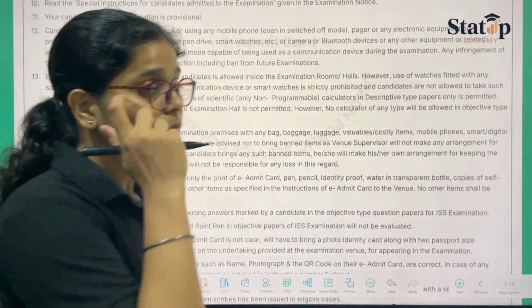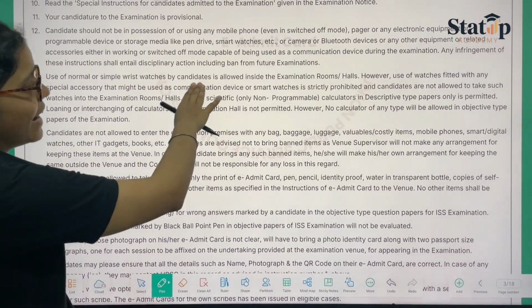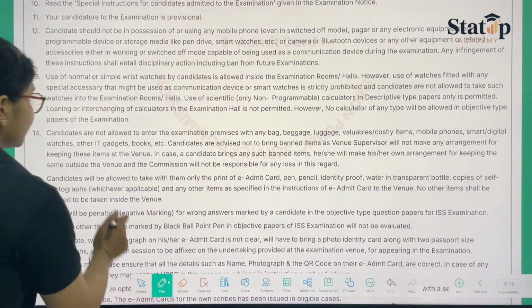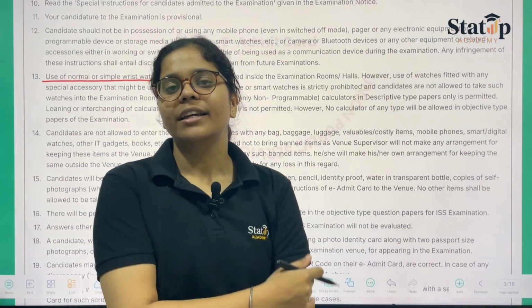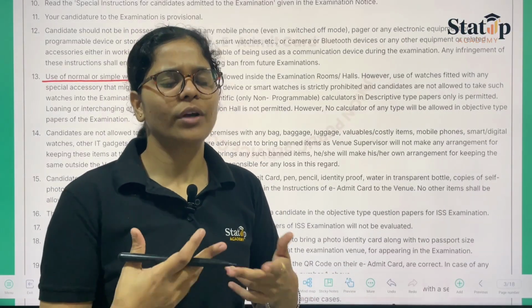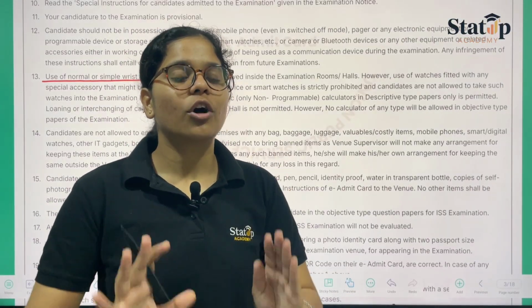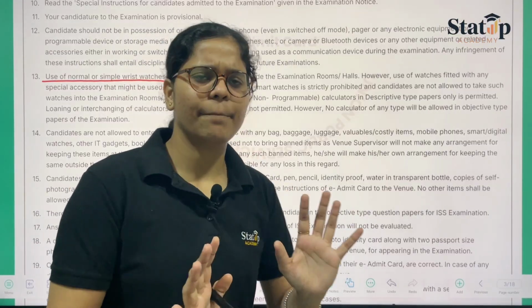Then we have use of normal or simple wristwatches by the candidates is allowed. They are saying that this particular thing is allowed, but again I would say, why carry certain extra pressure with you? But if you want to carry, you can carry. Remember, it should not have any special gadgets or any specialization in it. It should be a simple watch.